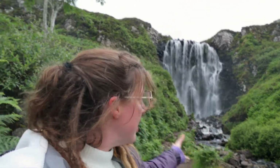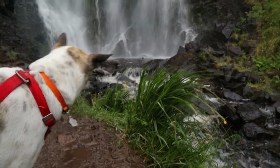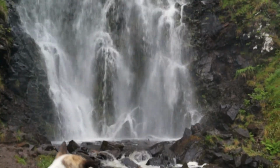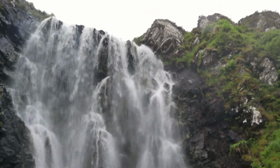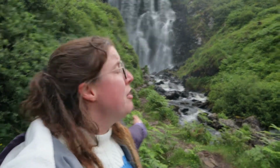The Wailing Widow waterfall seemed taller, but this one seems bigger, as in capacity. I don't know which one's technically bigger, but they're both bloody amazing. I'm just in love with waterfalls. They are the best. I just feel so alive right now. Like, how can you not be excited by this huge, powerful waterfall in the middle of nowhere in the north coast of the Scottish Highlands?